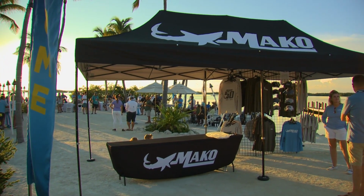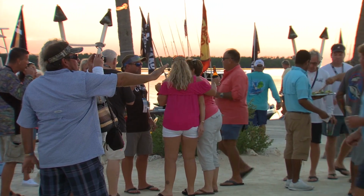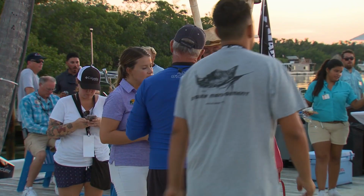The original Mako Funament started way back in the late 1970s, and this was a great marketing deal that Mako Marine would put on for its owners to give them an opportunity to come to different areas, fish with fellow Mako owners, looking at their boats, talking to them, meeting people who share the same interests as you do with the same boats. And the fishing, even though we have awards, it's pretty much wide open.